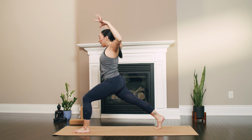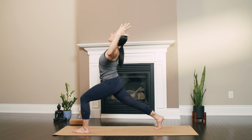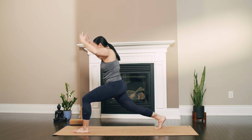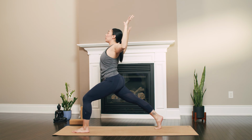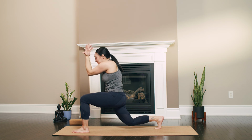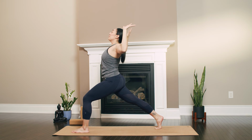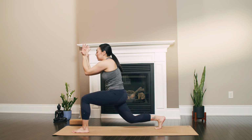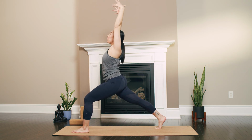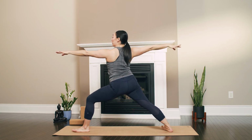Let's find our flow. Inhale, open up. Maybe gaze up. Exhale to round and tap that back knee down. Inhale, lengthen, open. Exhale to round. Draw the pinky fingers, elbows close. Last one. Inhale, open up. Exhale to round. Inhale to lengthen, lift up. Arms reach up, and as you exhale, open it up, warrior two.